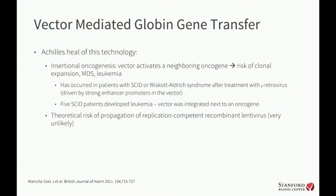So as I mentioned, the Achilles heel of this technology, and what's very scary, is that you can have this insertional oncogenesis, which, if you insert that gene into the wrong place, can activate a neighboring oncogene, which then causes expansion and things like MDS, myelodysplastic syndrome, or leukemia. And this is very scary.